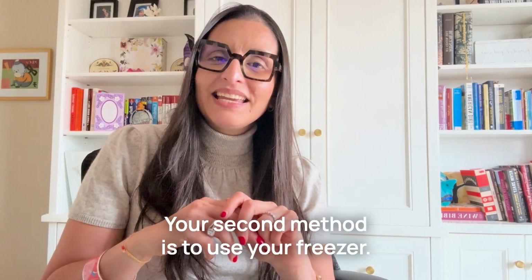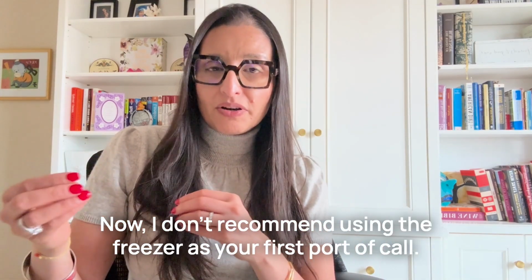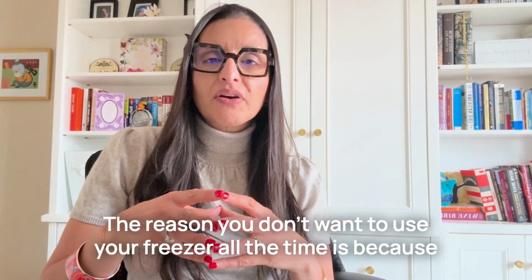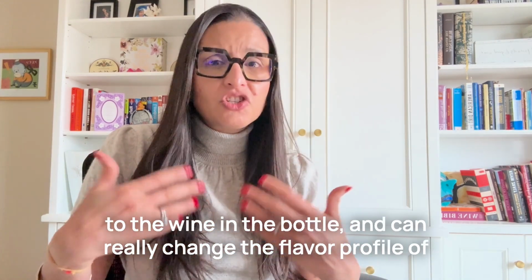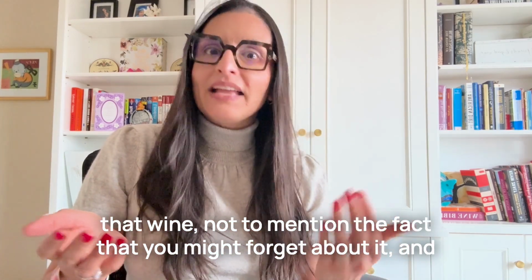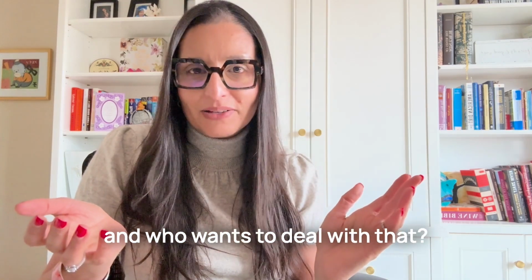Your second method is to use your freezer. Now, I don't recommend using the freezer as your first port of call. This is really if you're in a pinch. The reason you don't want to use your freezer all the time is because a sudden reduction in wine temperature can introduce shock to the wine in the bottle and can really change the flavor profile of that wine. Not to mention the fact that you might forget about it and then you end up with an exploded bottle of wine in your freezer, and who wants to deal with that?